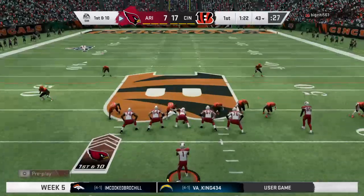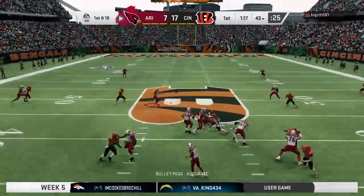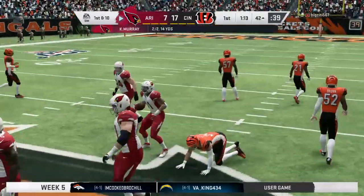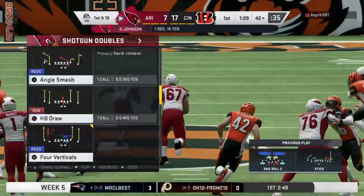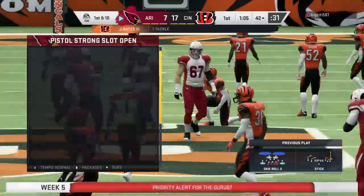And now it's 1st and 10. A big mistake, especially when you factor in the personal foul yardage. To throw is Murray. Now he'll dump it underneath to his running back, complete, and taking it across midfield and inside the 45. That play going for 16 yards to start the drive. 1st down.